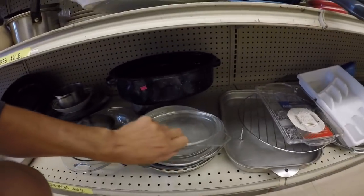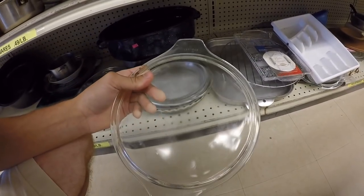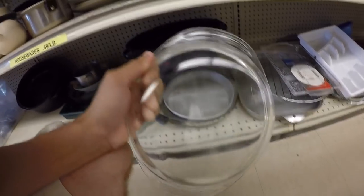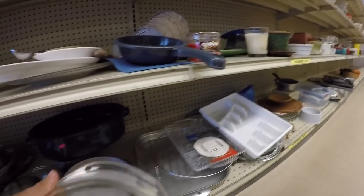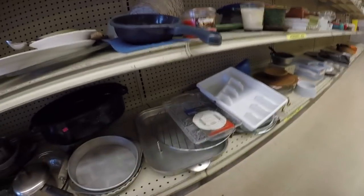Oh, lids! I need to pick up as many Pyrex lids as I can. This one might be too big. Alright. Hopefully they're alright.